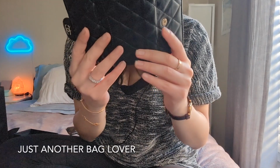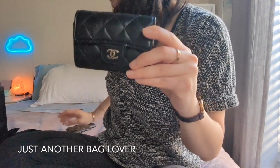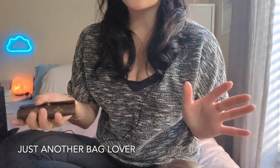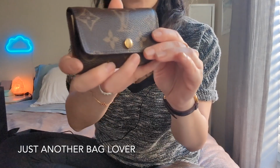Anyway, that is very interesting to note. But here we go. Here's what it looks like without the felt. And so I do have 2 key holders right now, and they're both from Louis Vuitton. So my current setup is this. I have my 6-ring key holder. Definitely has seen better days. The button is starting to wear slightly.